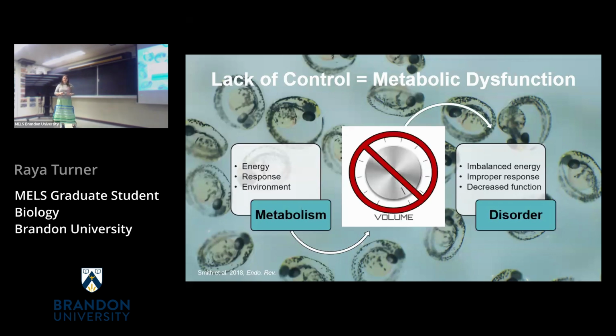When our metabolic plasticity and our regulation is not working correctly, it becomes difficult for our metabolic energy needs to be met. So, for example, this can lead to imbalanced energy, improper responses, and can actually lead to many different metabolic disorders. So if you think of type 2 diabetes, this is something that can occur within that disorder. We're not getting the energy that we require.